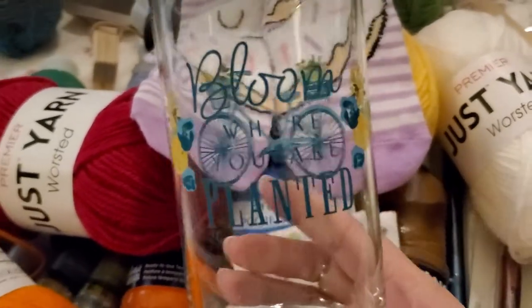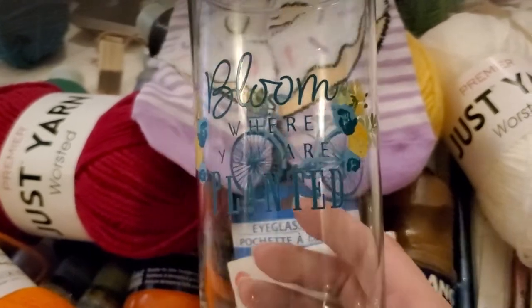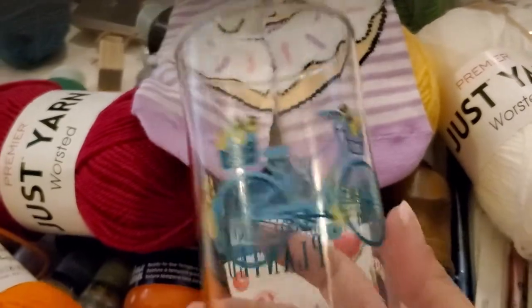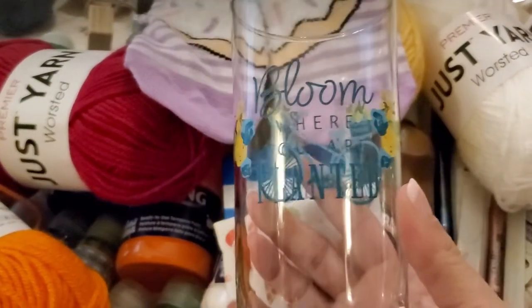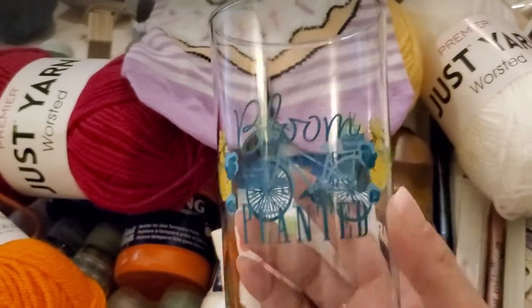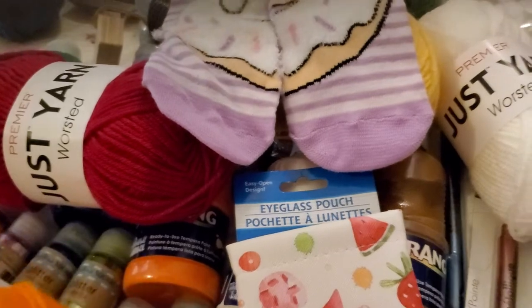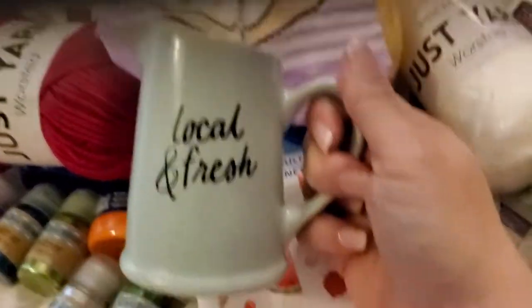All right. Have you guys seen these? Bloom where you are planted. These glasses are so cute. I could see using this for like a little planter, like not a planter, but putting flowers in it. I picked up two. And then I found this.